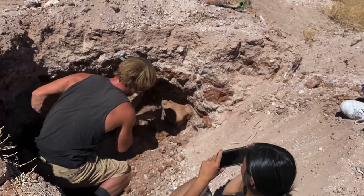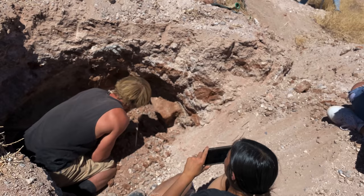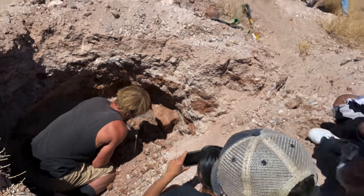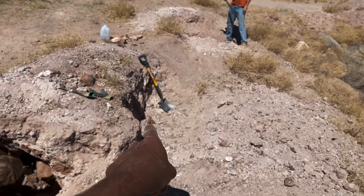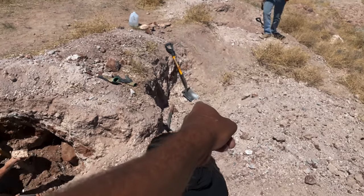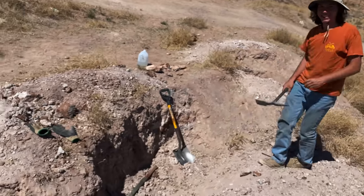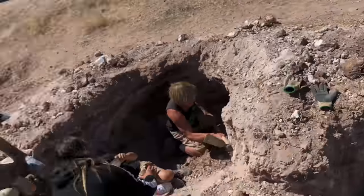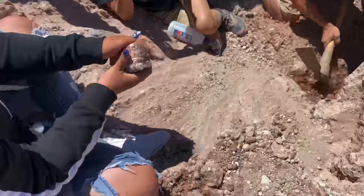Yeah. He is working hard. That's huge. Oh, yeah. Dylan, hurry. Work on this side. And if you can pull that out before he gets it. If I can dig faster, I can get the other side. If you might just yank it right out. That's nice. Look at that.